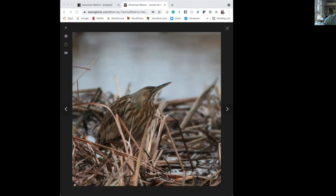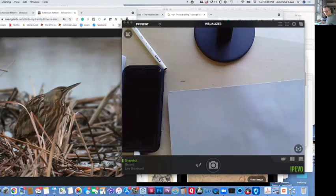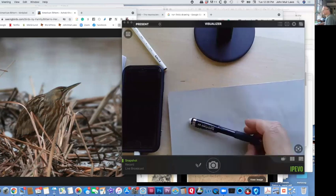Let's see here. I am going to do a new share of my desktop. So here is what I'm looking at. Can you see both the bittern and the paper here? Yes. Excellent. All right, so I'm just going to do this all with a graphite pencil.